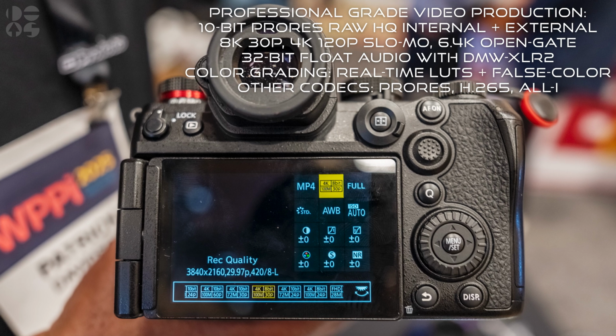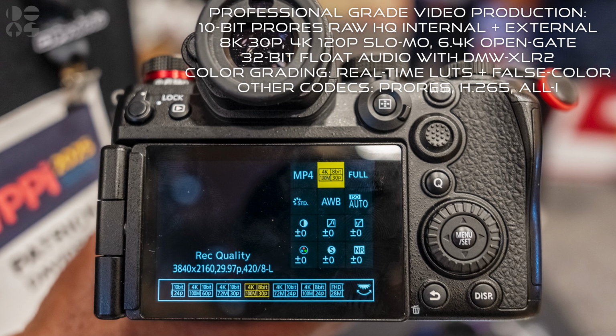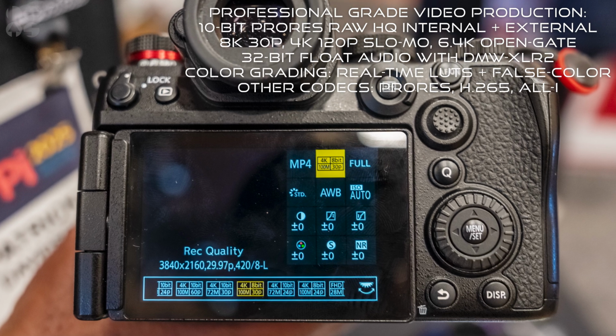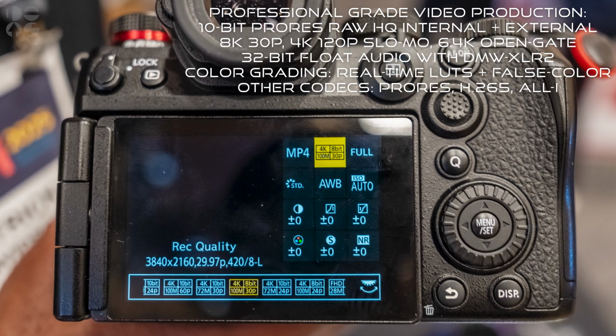High-end video production is where this camera stands out. For nearly half the price of Sony's Alpha 1 Mark II, the S1R Mark II can shoot 8K 30, 4K 120, and 6.4K in open gate. It also allows for recording audio in 32-bit float with the handle attached, and real-time LUT previewing is all built in.